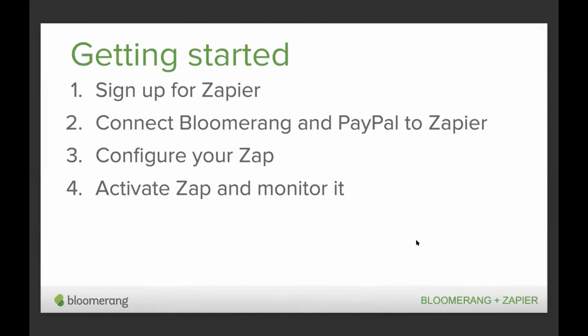You can connect your mail parser and Asana accounts to Zapier, or if you choose to use Outlook or Google Calendar, you can link those up as well. Schedule your report to send to mail parser and set up the standard task sync in Zapier. Then turn on your Zap and monitor it and watch as data syncs from Bloomerang to your task management or calendar solution.